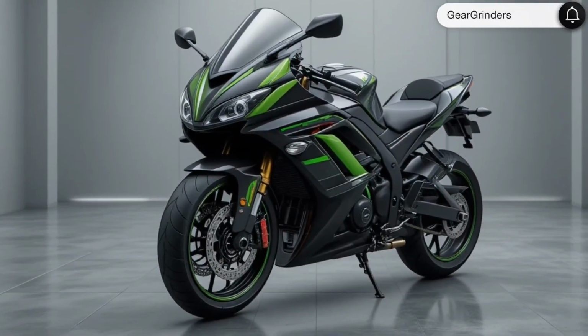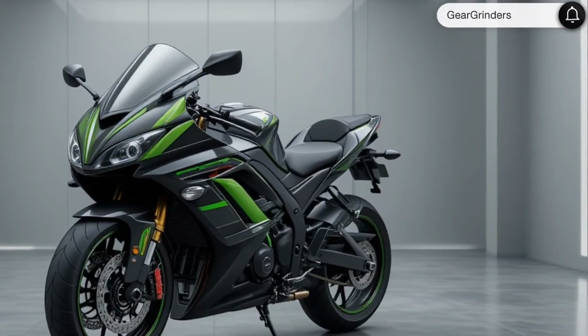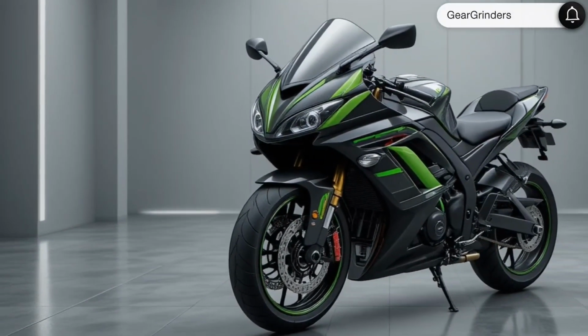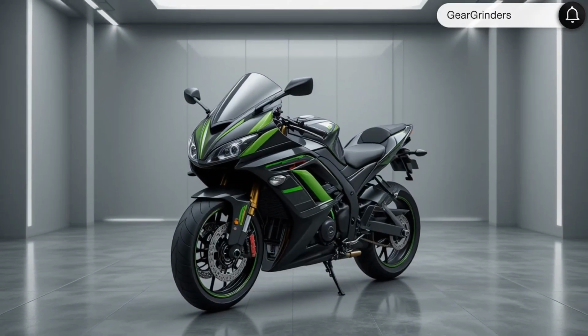Safety and reliability. The Ninja 400's ABS system boosts braking stability, especially in slippery conditions. Its predictable handling and smooth throttle response make it ideal for beginners. Backed by Kawasaki's solid engineering and low maintenance needs, it's a reliable bike to grow with.